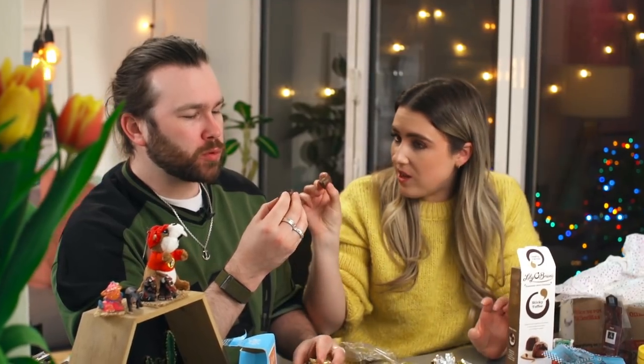Very thick casing. Like the Trader Joe's ones we had recently. Like the Trader Joe's salted caramels. We've had a few Lily O'Brien's in our time. I bought Mum some boxes of chocolates because I remember her saying she liked some. That's nice. What do you think to that? That's really good, isn't it?